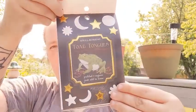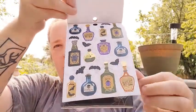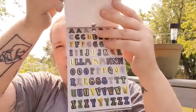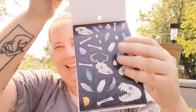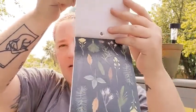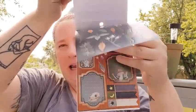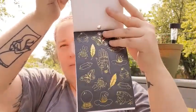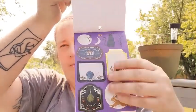And then here's another sticker book. Ooh, potion bottles. These are beautiful too. Wow. And yeah, I haven't looked in it yet, as you can probably tell. Ooh, crystals. Oh, love this. Look at those plants. Get out of here. These are gorgeous. Wow, love those. And then, let's see, here's some stickers.